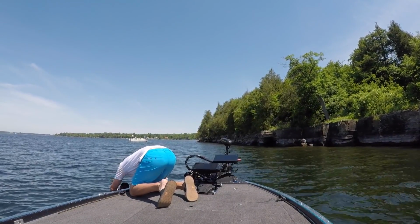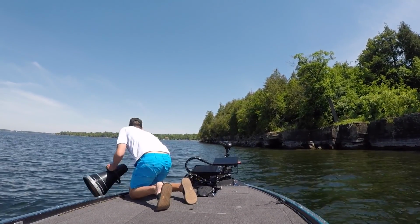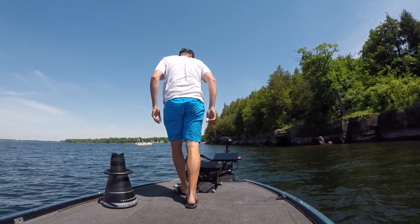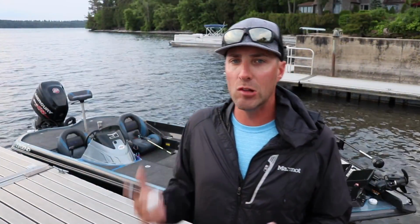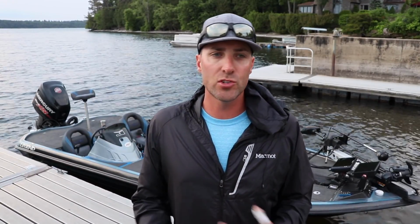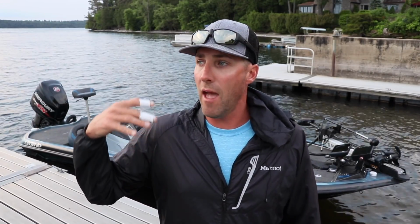So today I'm gonna start out in an area that's gonna have some pre-spawners as well as hopefully some spawners. That's what I'm really gonna concentrate on. Because it's early right now, we have low light conditions, I'm gonna start out just kind of looking for some cruisers, just kind of blind casting, seeing what's going on in some certain areas. And then I'm gonna have to try and get to work here. It's supposed to maybe have a little bit of sun later this afternoon, but it's gonna be blowing.